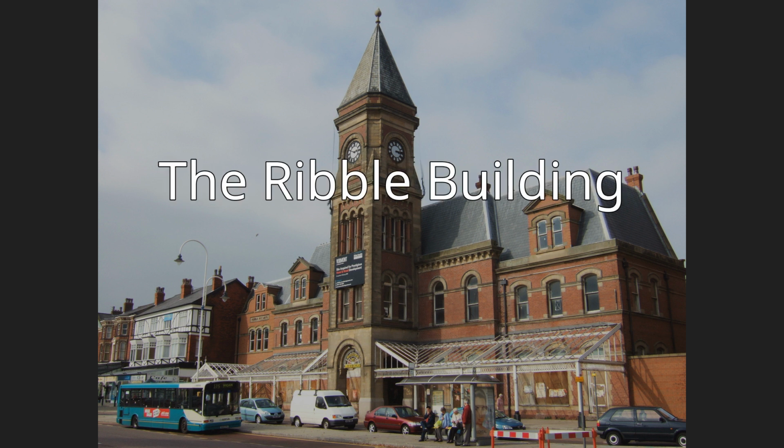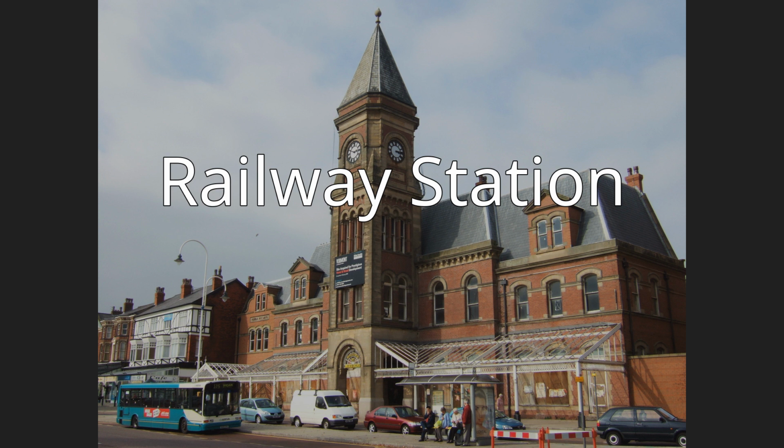The Ribble Building. Railway Station. The Ribble Building is a former Victorian building that was built on the site of the Winter Gardens to house the Southport Lord Street Railway Station. The station opened on 1 September 1884 as the Southport and Cheshire Lines Extension Railway's northern terminus, which provided an alternative route to Liverpool city centre from Southport, which ran coastally through the sand dunes. The last trains left the station on Saturday, 5 January 1952.